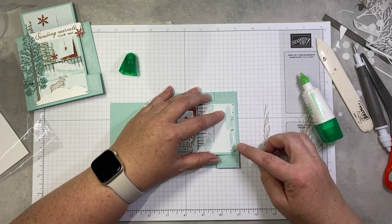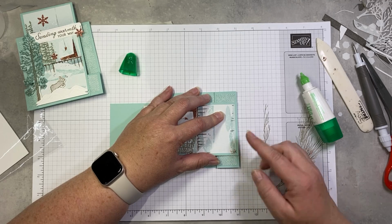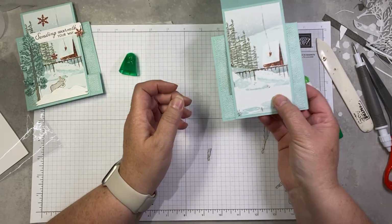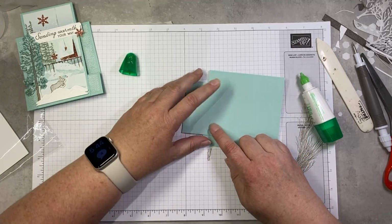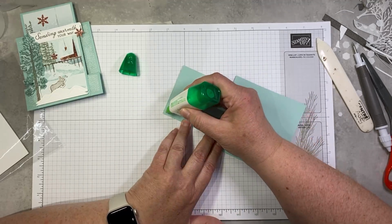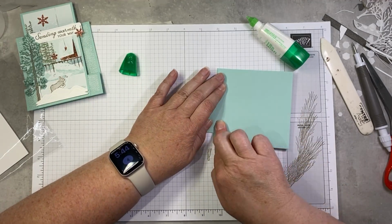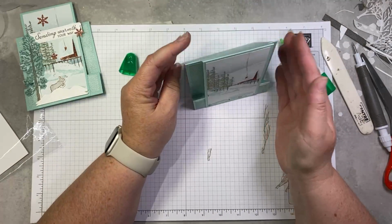Okay, so I've kind of got 2 1/2 squares at the top and 2 1/2 squares at the bottom, and I'm lining up that edge. Okay, so it looks like that. And then I'm going to flip the whole thing over. You're going to see when I fold that down where it's going to overlap. So I'm just going to put a narrow little strip of glue along this top edge here and fold that over and burnish it. Okay, so there we go. There is our card base.